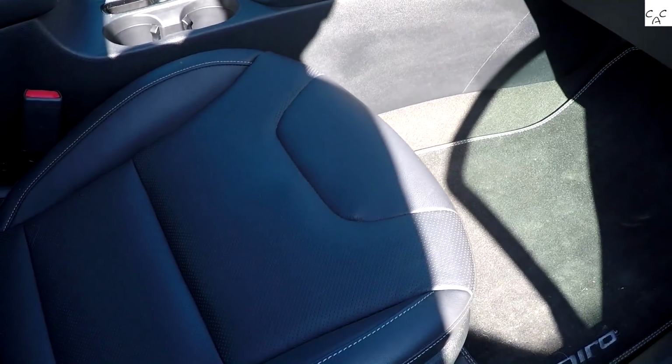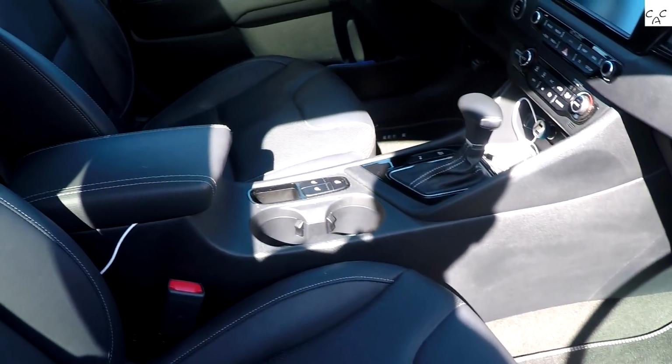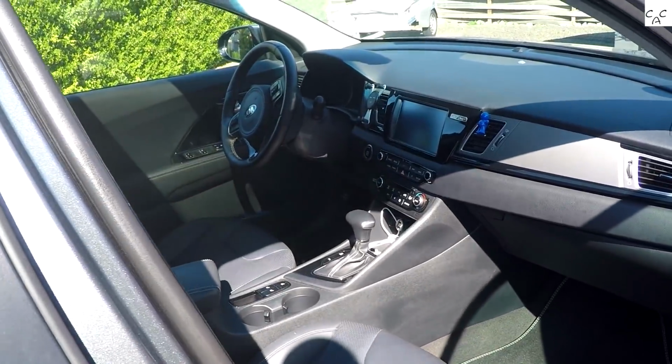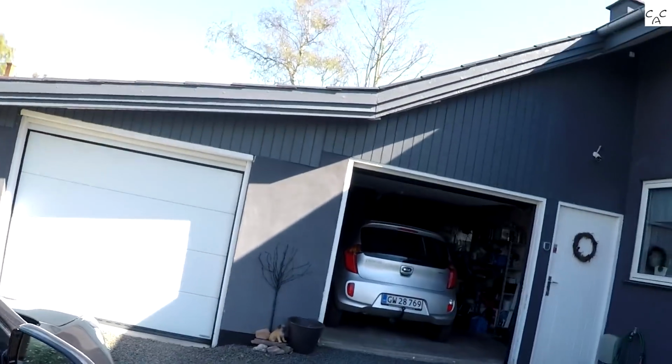The seats, I can't really see any wear, maybe a little bit on the driver's side, but I tried to treat it with some leather treatment, so it continues to be soft and nice.